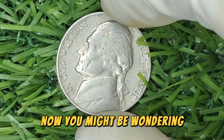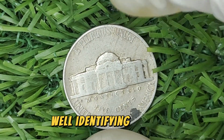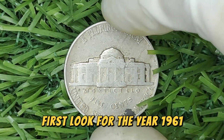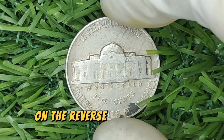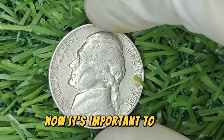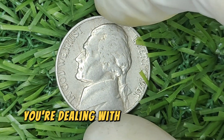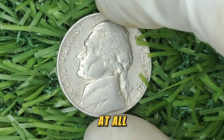Now, you might be wondering, how can you tell if you have one of these rare coins? Well, identifying the 1961 no-mint mark Jefferson nickel is pretty simple. First, look for the year, 1961. The second thing to check for is the lack of a mint mark on the reverse side, just to the right of Monticello. Now, it's important to note that the majority of 1961 Jefferson nickels were minted in Denver, so if you see a D mint mark, you're dealing with a more common coin. The real treasure is in the ones with no mint mark at all.